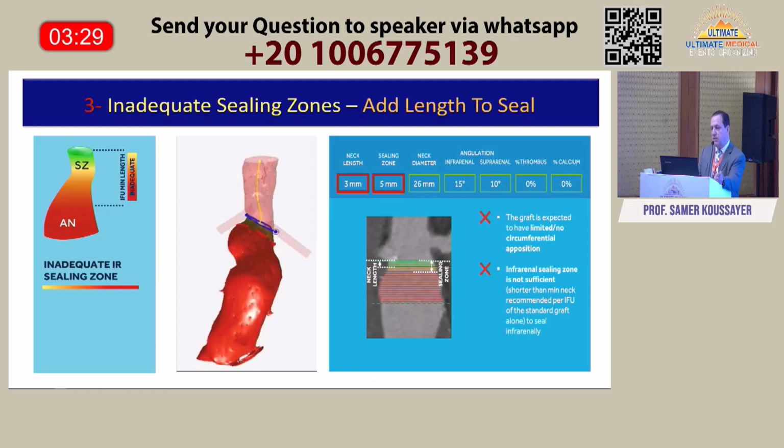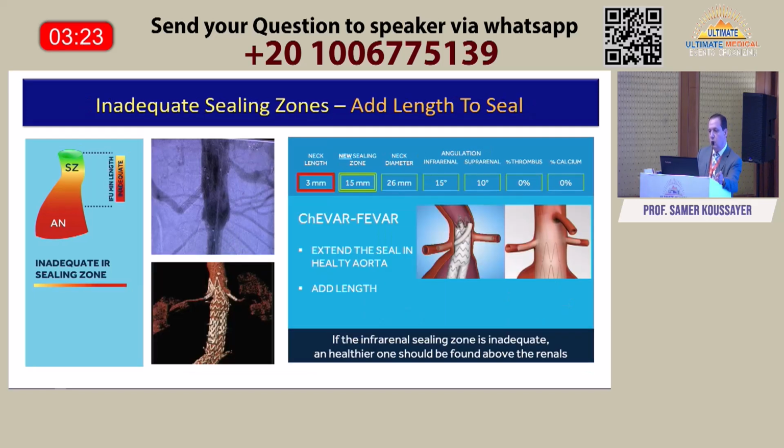What about this third patient? This patient has a short neck, 3 millimeter, but also sealing zone 5 millimeter. So with this one, EVAR will not work. We need to get a new sealing zone. So we need to get a 15 millimeter sealing zone. So what option do we have?